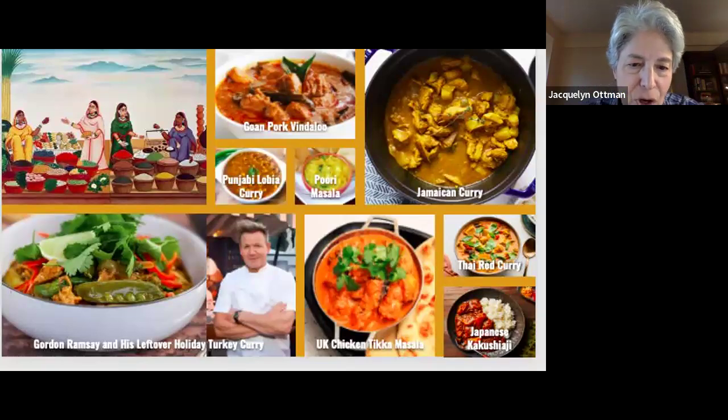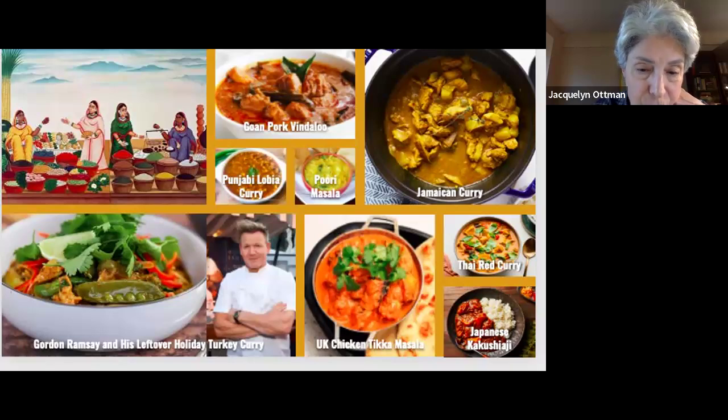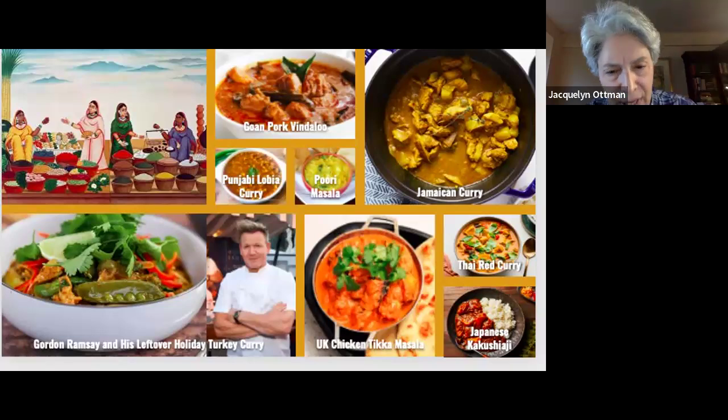Jamaicans spice up their curry with a spice blend similar to jerk seasoning. In Thailand, they enjoy a red curry with typical flavors of lemongrass, Thai chili, and fish sauce. The Japanese savor their kaku shaiji, a sweet curry with a thicker sauce, often containing unique ingredients like caramelized apples, onions, or even coffee, chocolate, vanilla, butter, and chutney.